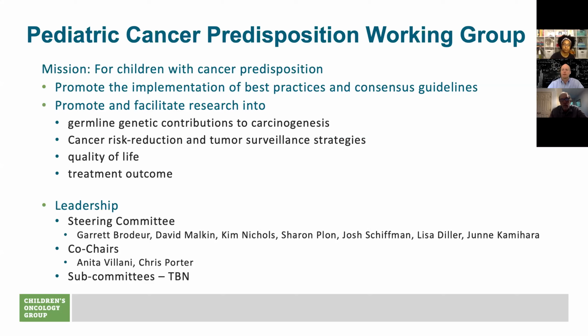We have defined the mission of this working group to be for children with cancer predisposition to promote the implementation of best practices and consensus guidelines that were just discussed, as well as to promote and facilitate research into these various aspects of cancer predisposition. The leadership includes the organizers of the AACR meeting, as well as my colleague and now friend, Anita Villani, who we nominated to spearhead the effort. We've garnered interest from over 120 clinicians and researchers from around the world in joining this effort, and held our first meeting last fall, which was very well attended.